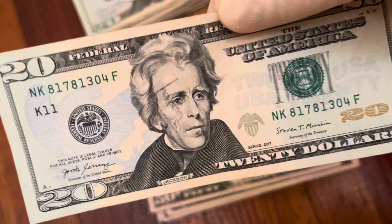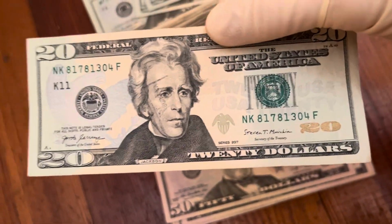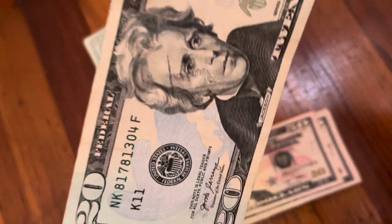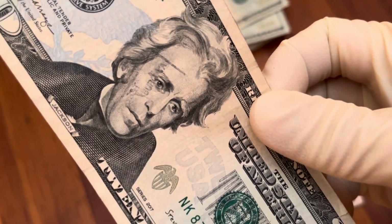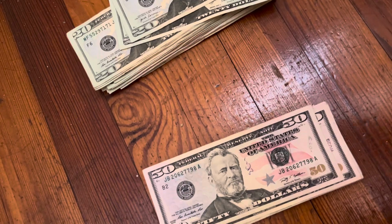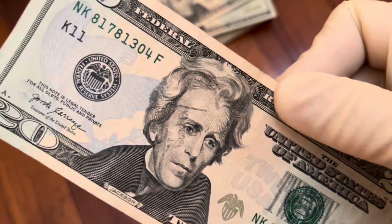All right, another Series 2017. Some kind of stamp on it. Not sure what it says.